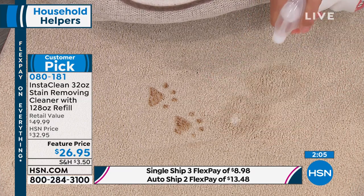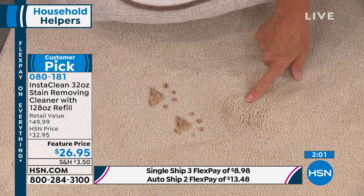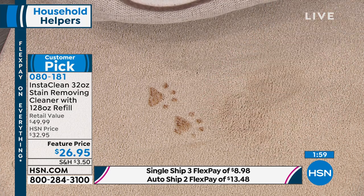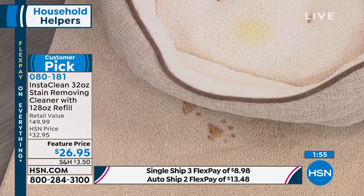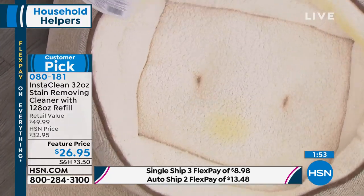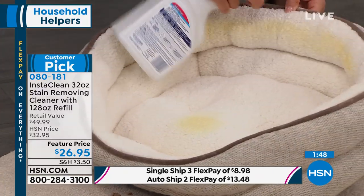Maybe they have that one little area. Maybe it's just around where the kitty litter is or the dog food bowl. Just go ahead and give it a nice spray and it looks great. But here we go. So speaking of, we did the pillow, but here we have the dog bed. Maybe it's the cat climber. Maybe it's just your lazy boy. Watch how InstaClean works here. And I want you guys to look close, okay?